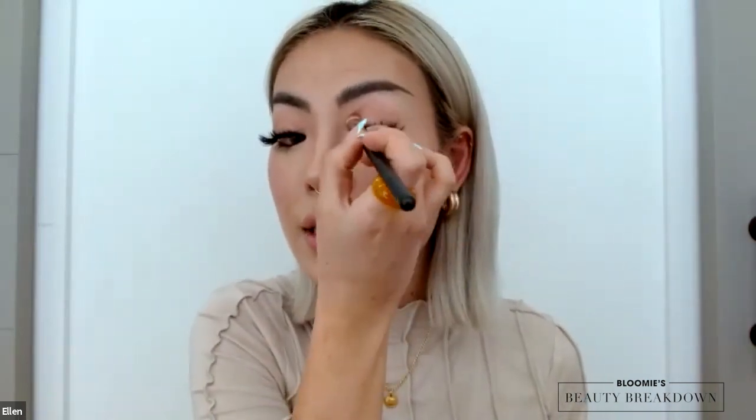Basically what I do is where it hits my brow bone, I'll just draw it like that. So for me, since my eyelids fold in, I basically make sure to leave that area open and then just color right above. And then I'm just gonna fan it out a little bit and then carry it up again just to make everything look nice and lifted.